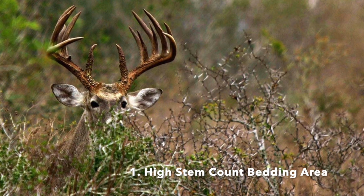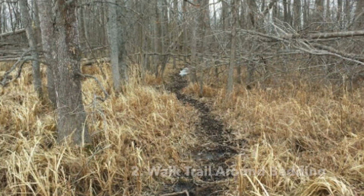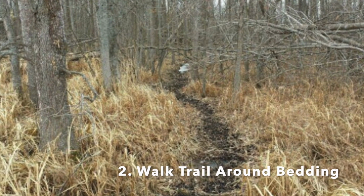So the next time you head into the woods, either scouting or actually hunting the pre-rut, look for these three things in this order. Number 1, locate the high stem count bedding. This is usually the thickest part of the property you're looking at. Number 2, walk the trails around the bedding area. There is usually a deer trail along the edge of the thicket. Every thicket, high stem count doe bedding area that I've found has a trail that goes around it.